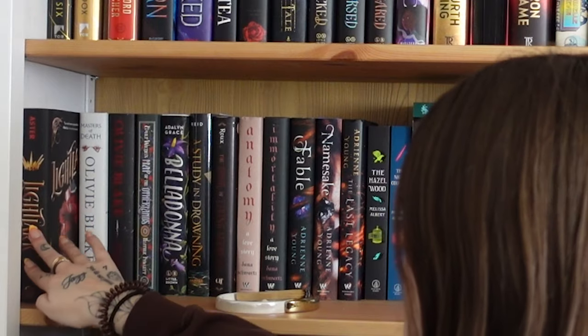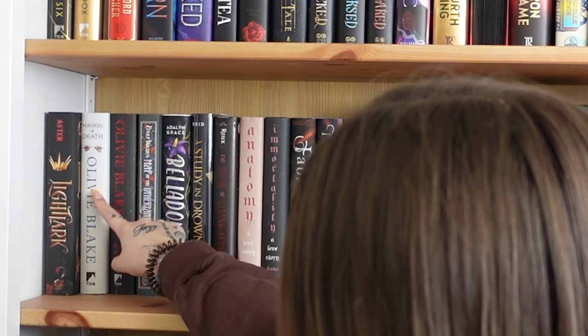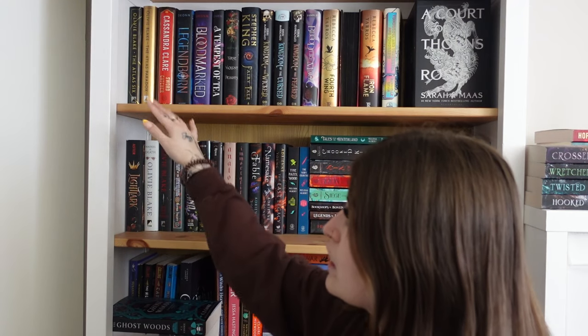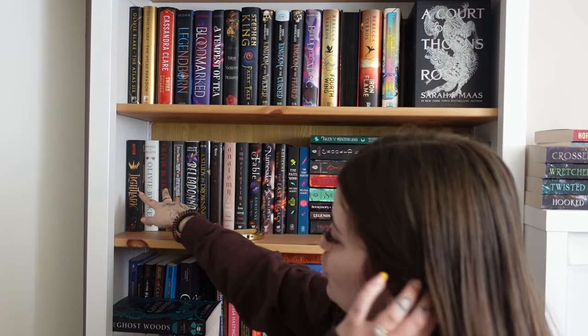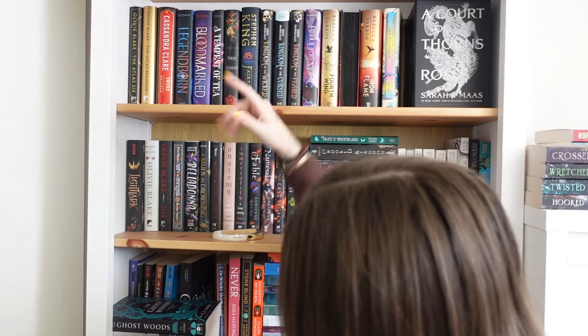So the first one I have here is Lightlark by Alex Aster, and I'm pretty sure this was a Book Outlet purchase. And then we have Masters of Death by Olivie Blake and One for My Enemy by Olivie Blake. I actually don't mind them being separate because the spines look different, and one is taller than the other one. These two match and then those two match, so I don't mind them being separate, and they're right next to each other height wise.